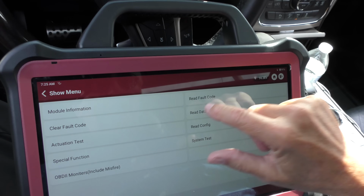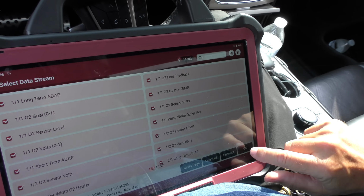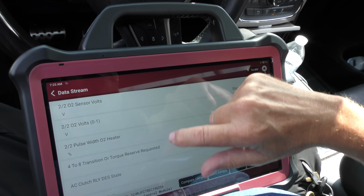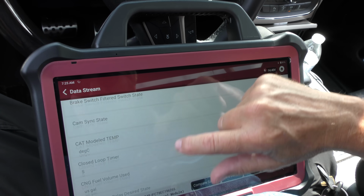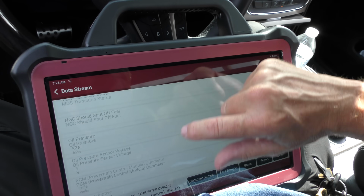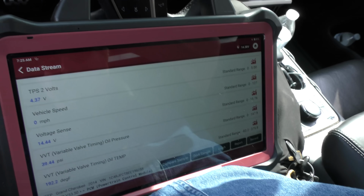So here we go, data stream. We'll select them all. Then we'll start looking at them. There's an awful lot of data. Watch this. We're still going, and we're only at the C's. Now we're at the E's. We're still going, people. Now we're at the N's. Okay, there's an awful lot of information, right?